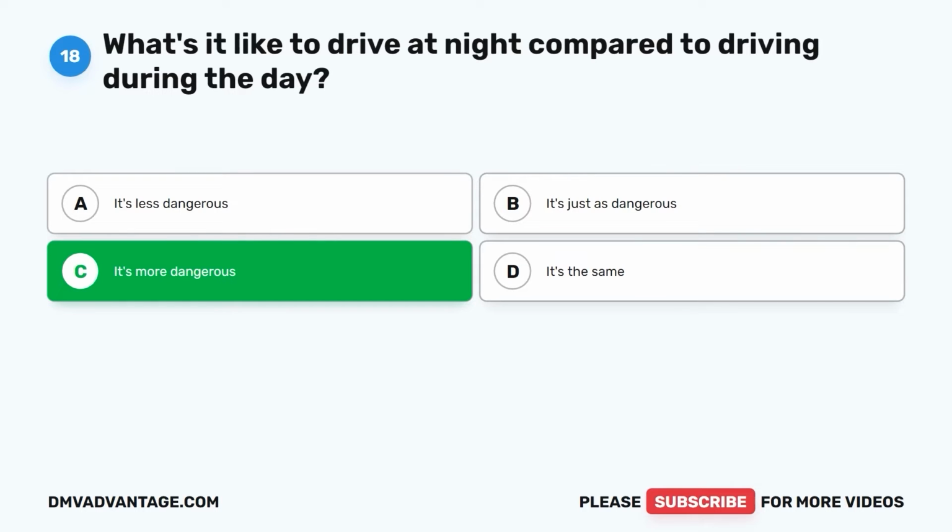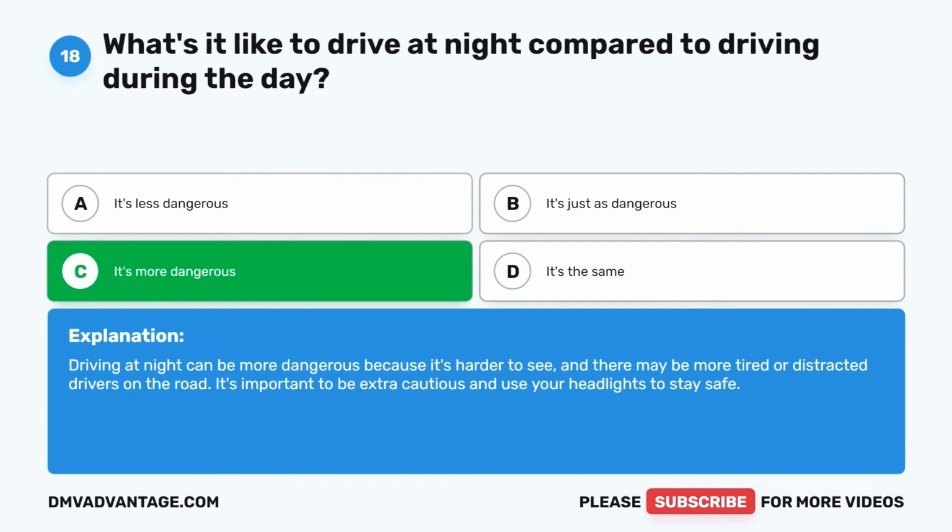It's more dangerous. Driving at night can be more dangerous because it's harder to see, and there may be more tired or distracted drivers on the road. It's important to be extra cautious and use your headlights to stay safe.